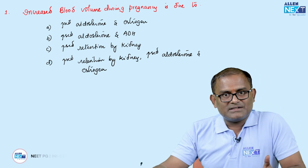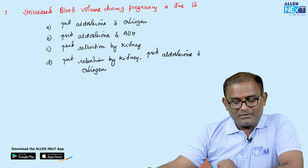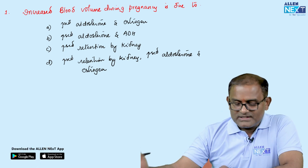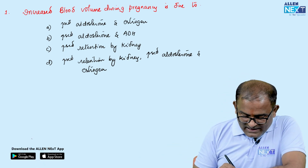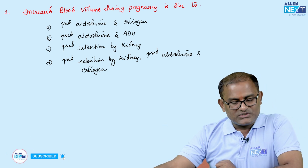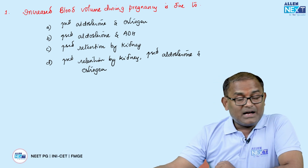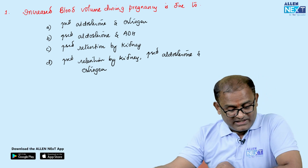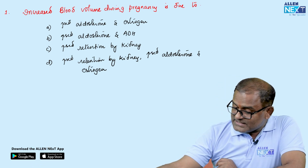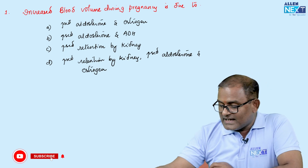That is from physiological changes in pregnancy. Increased blood volume during pregnancy is due to what? Option A is increased aldosterone and estrogen. B is increased aldosterone and ADH. C is increased retention by kidney. And D is increased retention by kidney, increased aldosterone and estrogen. What is the correct option?